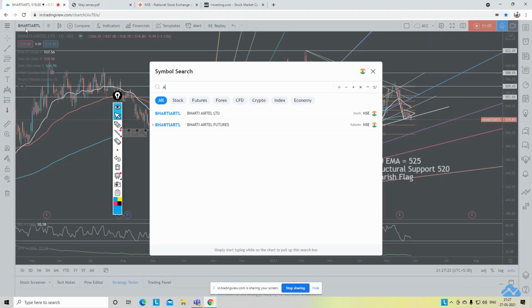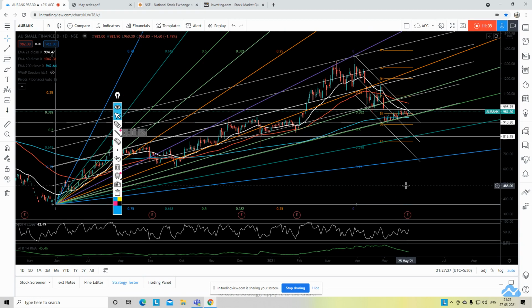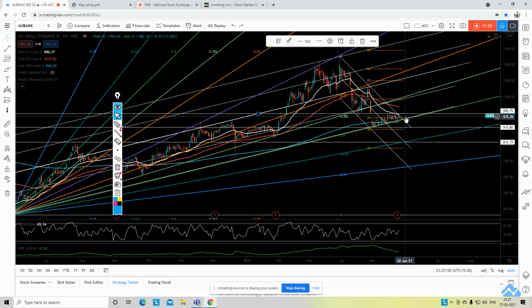Another stock for tomorrow, if there is a bullish movement in the strong Bank Nifty: AU Small Finance Bank has given a close very close to the resistance. The resistance in AU Small Finance Bank is 995. I have discussed this chart pattern in one of my videos a few days back, that it is creating a one... second.